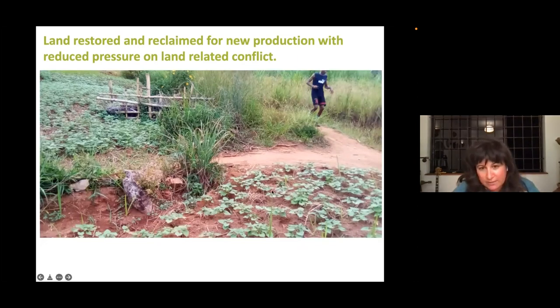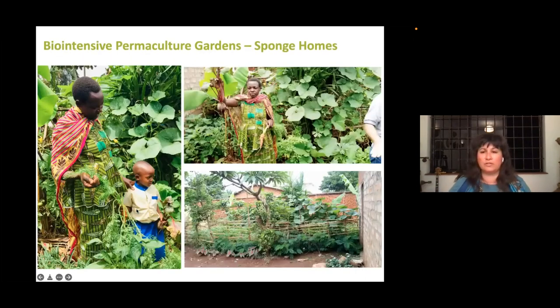But if you'll notice, they're still doing the same practices that caused the problem in the first place, right? You can still see they're tilling, it's monoculture. And so there is a need for regular sensitization and working together side by side to just keep the system improving and avoiding those kinds of harmful practices. So just really, I'm going to pause there. Any thoughts or anything before the next chapter?